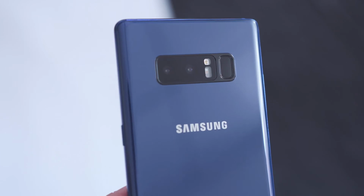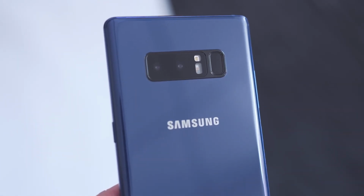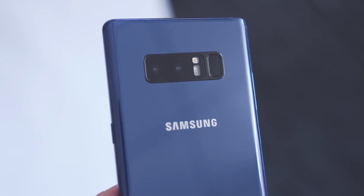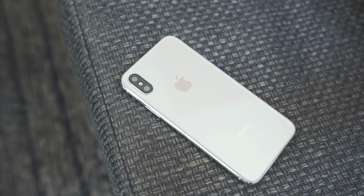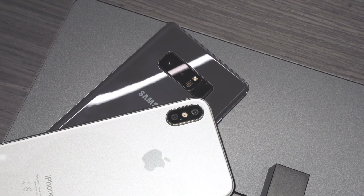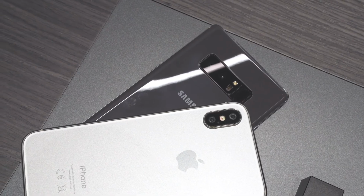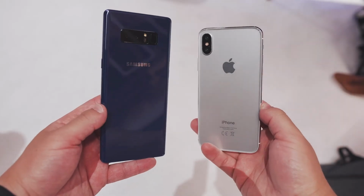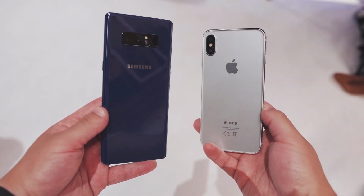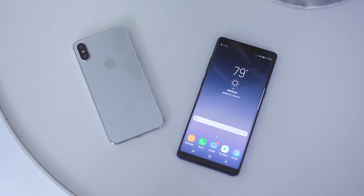And both of these phones are expected to come in at higher price points. The Note 8 starts in the $900 range, and we are expecting the iPhone 8 to come in at a higher price as well. So not cheap phones by any means. But that is the Note 8 versus the upcoming iPhone 8. They share a lot of the same basic features, but the implementation and the way that they are to use has yet to be seen for either device really. The Note 8 will be available September 15th, and we're expecting the announcement of the iPhone 8 in September as well, so be sure to stay tuned for that.